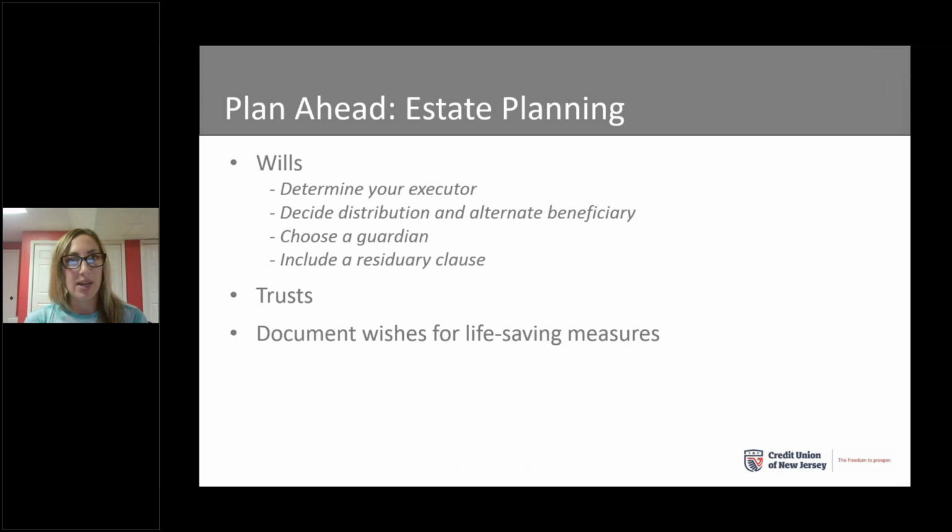So this is part 2 of step 9. It's estate planning. If you don't have a formal will drawn up, you can do this yourself through some programs online, or you might want to have an attorney do it. You're going to want to determine an executor. That's the person who would administer the estate and distribute the assets. Decide on the distribution. So who's going to get what? If you have children, you might want to leave them something, or grandchildren, siblings, whoever it might be. Choose a guardian if you have minor children. If you don't, the state would decide for you, unfortunately. Include a residuary clause to cover the leftovers of your estate that you didn't specifically mention.